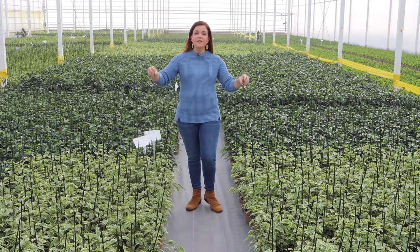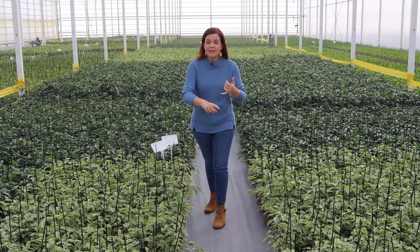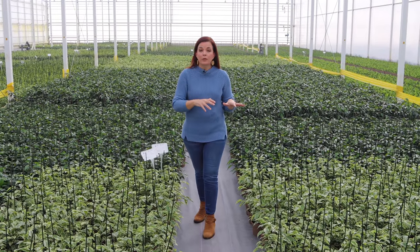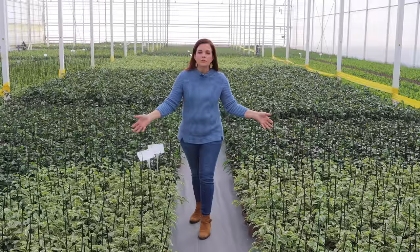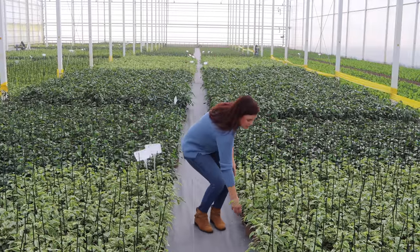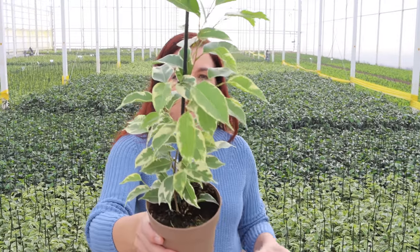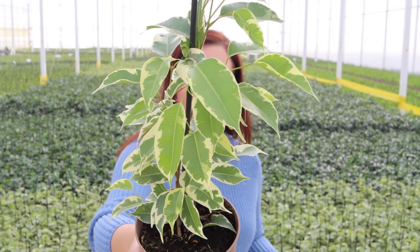Gorgeous color, but the genetics of these is that, again, extremely low maintenance, but they're not going to drop their leaves. Sometimes traditional ficuses can be very temperamental. If you move them, if you don't care for them, they just drop their leaves, right? And they just look naked and bare and they look sad. Well, not these genetics. They are very low maintenance, can tolerate change well with hardly any leaf drop at all.